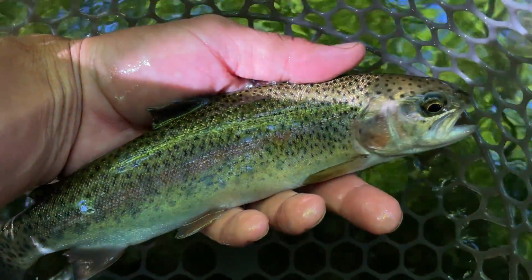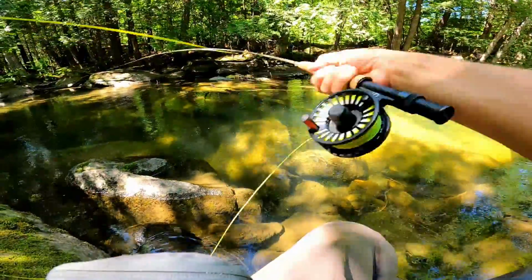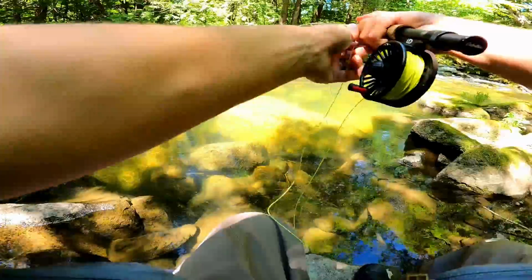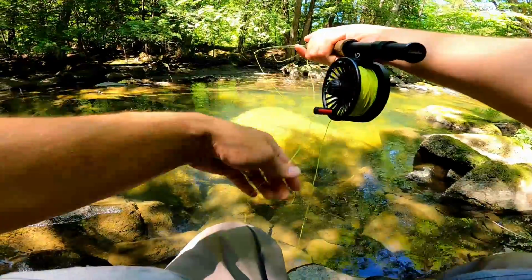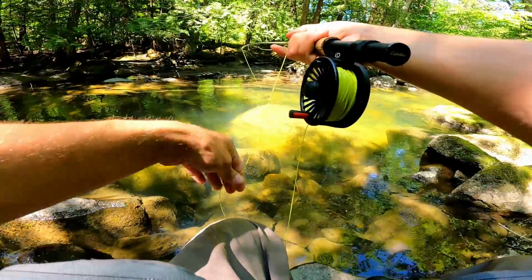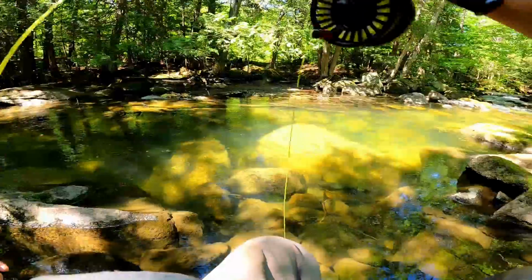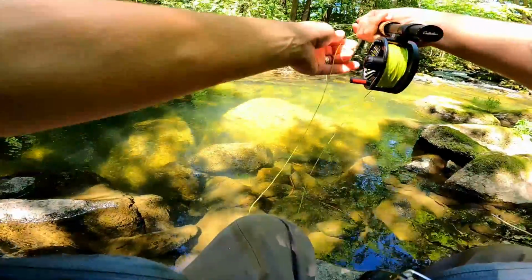All right, well, running the nymph deep is definitely a strategy that's paying off. I'm gonna actually stick with the airlock for now because what I'm seeing here are a lot of runs with some really deep pockets. I'm gonna need the adjustability that comes from having a readily adjustable indicator. And you know, you just can't get that from a dry dropper. So I'll keep on using this for now. We'll see what I can do with this.